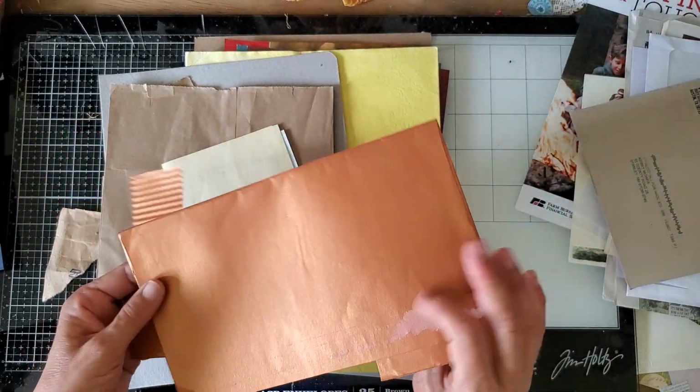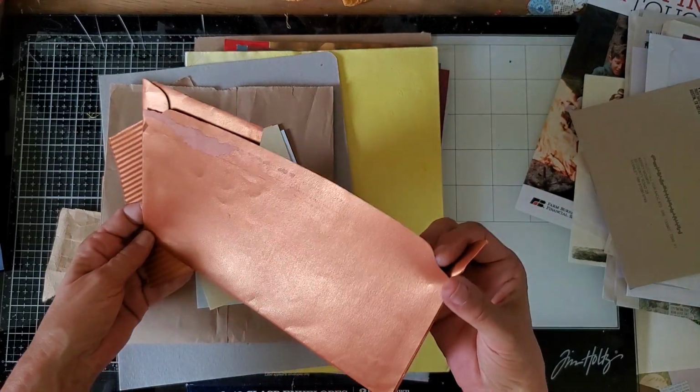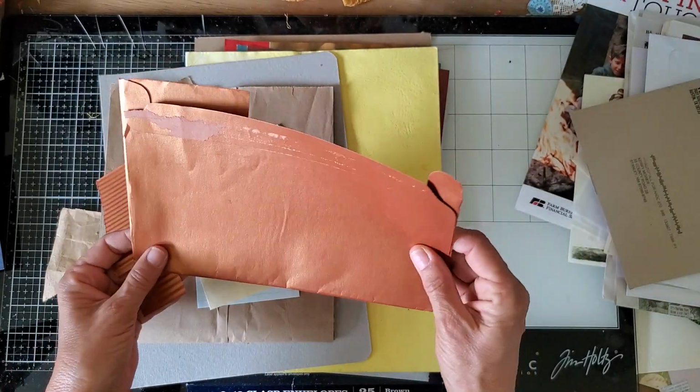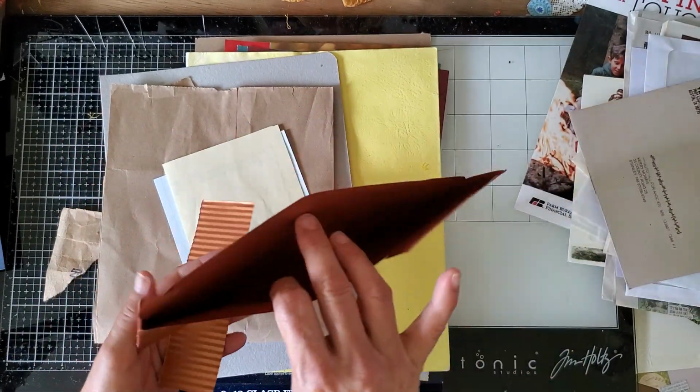And then sometimes, oh gosh, you just get the most beautiful paper in an envelope. Look at that. It's just a bronze. This was a political ad, I think.